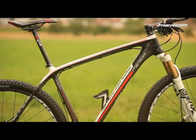Hello, I'm Jürgen Falker, Head of Bike Design at Merida. In front of me, you can see our new marathon bike with big 29-inch wheel set, the Big.Nine.